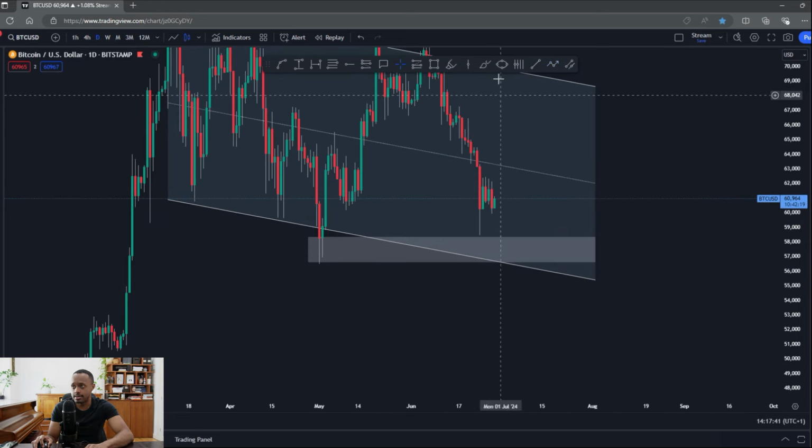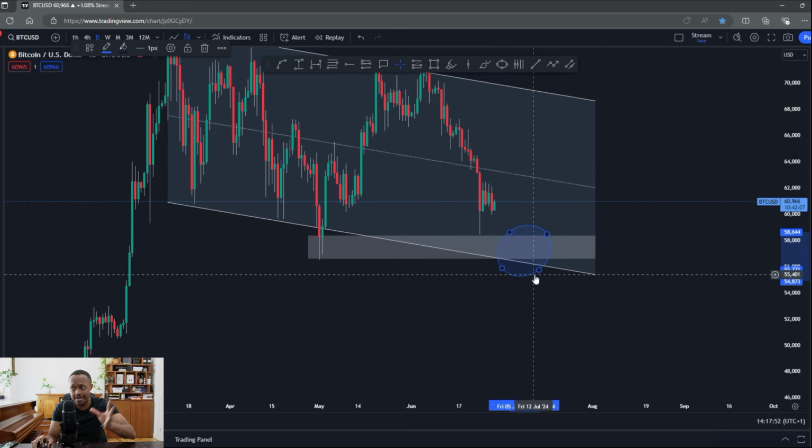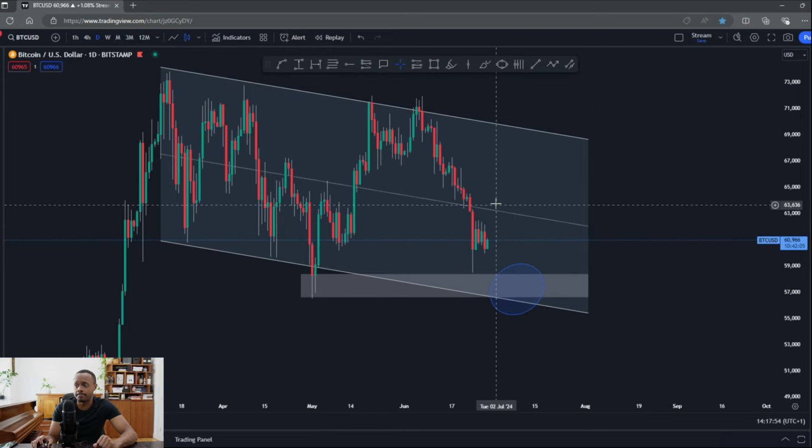So what I want to see is evidence that the market is stalling here, wicks to the downside, rejection, big bullish candlesticks closing to the upside. I want to see momentum shift. I want to see evidence that the market is really struggling here and likely to push up higher.